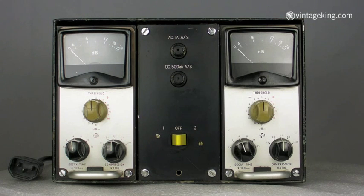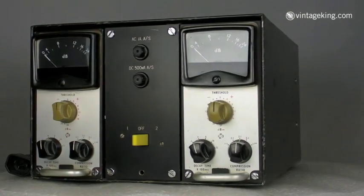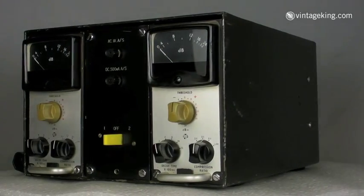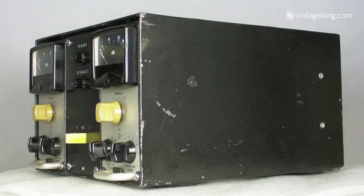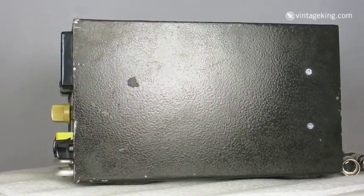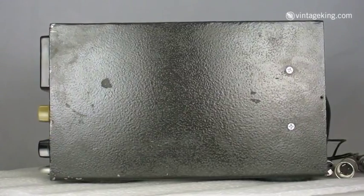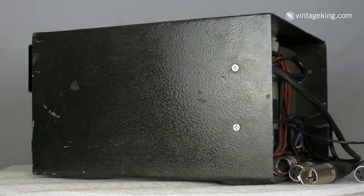One of the very cool pieces of gear we have here at Vintage King is this pair of PYE 4060 compressors. PYE is a really old British company that's been around over 100 years. They were formerly into the early television broadcast and receiver equipment, radio broadcast equipment, and in the 60s they developed one of the very first Class A solid-state compressors.